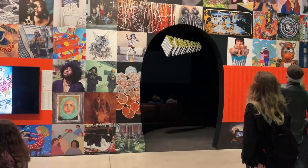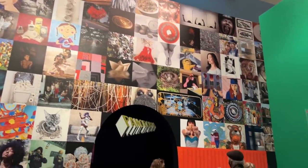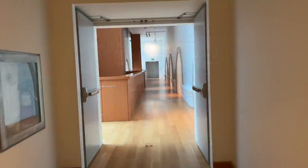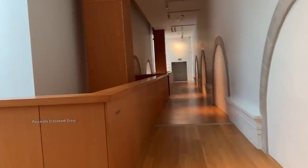There's honestly so much to see in this exhibit. This was just a tiny glimpse of it, but I thought it was a really impressive range of artists that they brought together. Even if you don't know anything about art, it's just a really enjoyable visual experience as well.